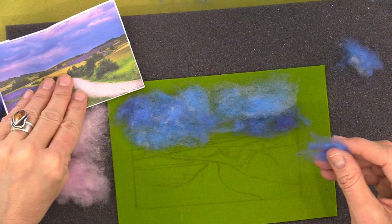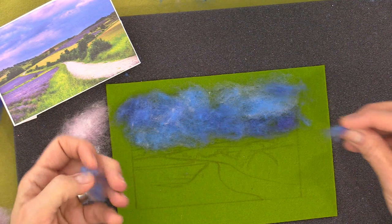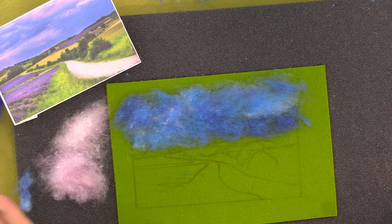Let me keep my little picture here. And I'm not a fast needle felter. Some of you who felted with me a little bit, you know that I'm more likely to take my time. I did one of these pictures last night, and it's not, in my mind, 100% finished. I could easily spend another night on it.